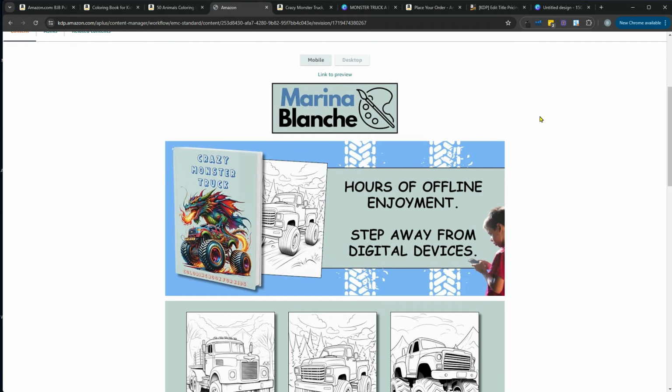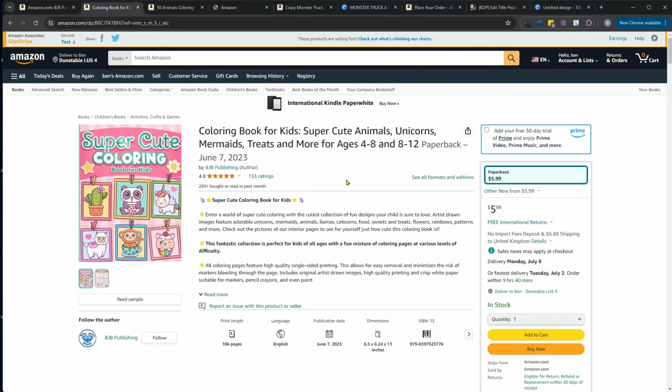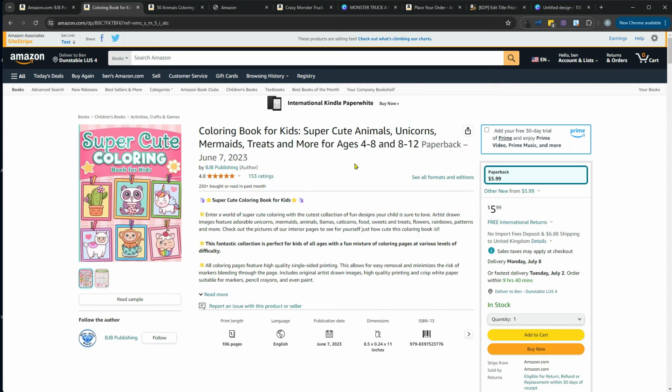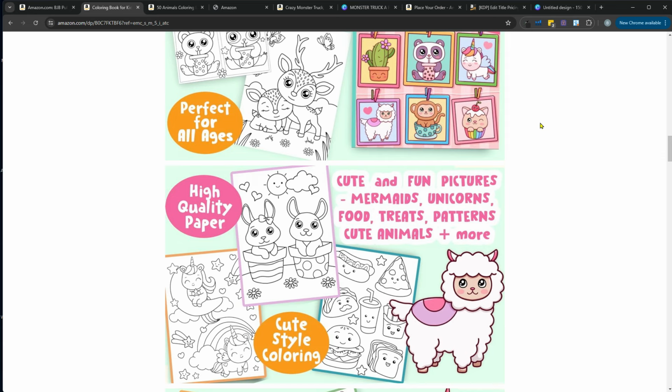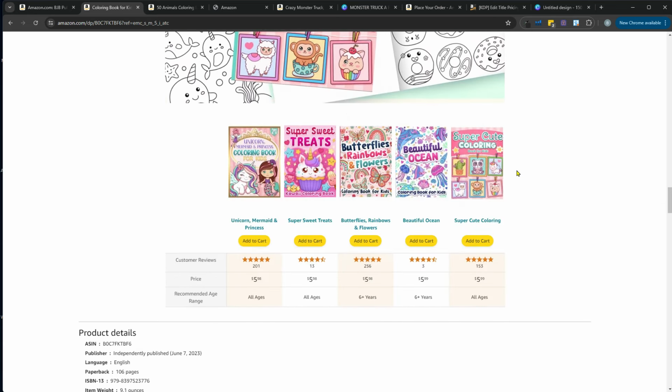Keeping with the A+ content theme, let's discuss how adding the comparison table will help you to get more sales. For this example, I'm going to use this super cute coloring book for kids. Let's check out their A+ content. In my opinion, their A+ content is great. It's eye-catching and shows off many interior pages. It's easy to read. Plus, they've added the comparison table at the bottom.